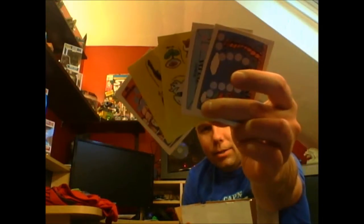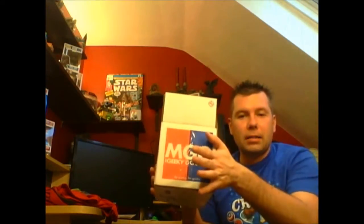These I used to collect, like, back in 90, whatever it is, 93 or something like that. 91, way back in the day. And 1989, I'm really dating myself there. But these cards are awesome, and I used to love them as a kid, and getting these just took me right back. So, another great box by My Geeky Goodies.